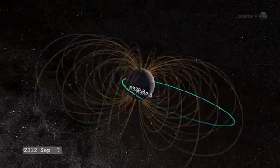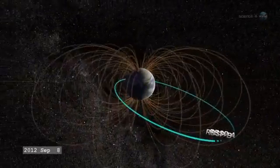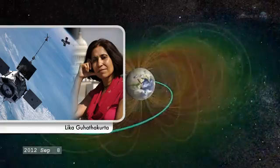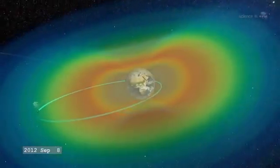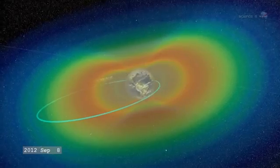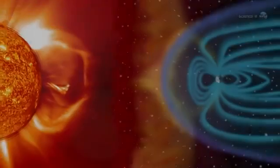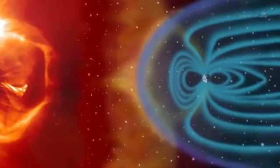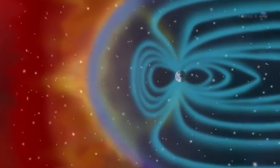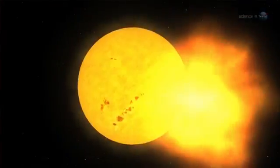The Radiation Belt Storm Probes directly address these down-to-earth problems, says Lika Guhathakurta, the lead program scientist of NASA's Living with a Star program, which manages the mission. RBSP is a unique mix of pure science and practical application. One of the biggest mysteries of the radiation belts is the crazy way they react to solar storms. Almost anything can happen, says Sibeck.